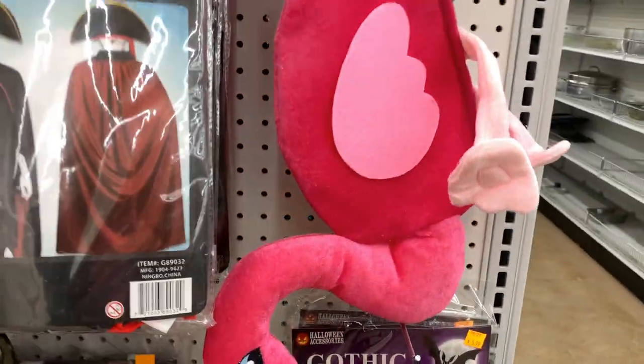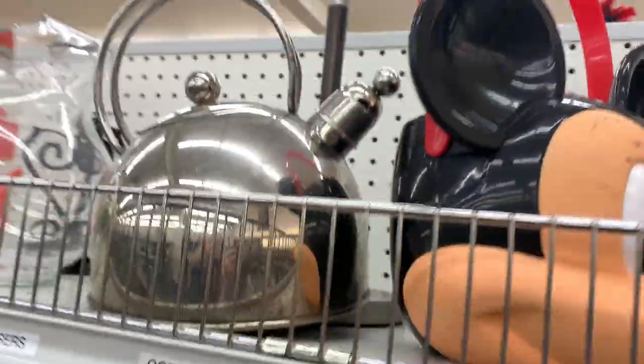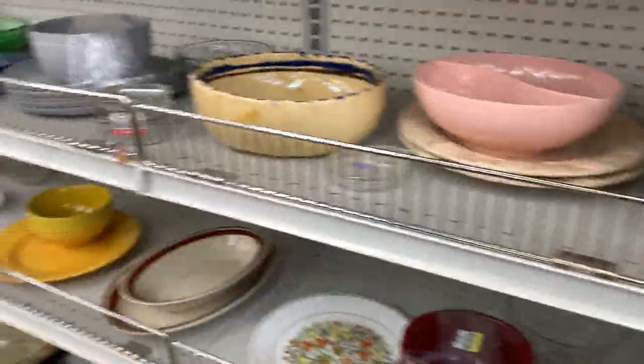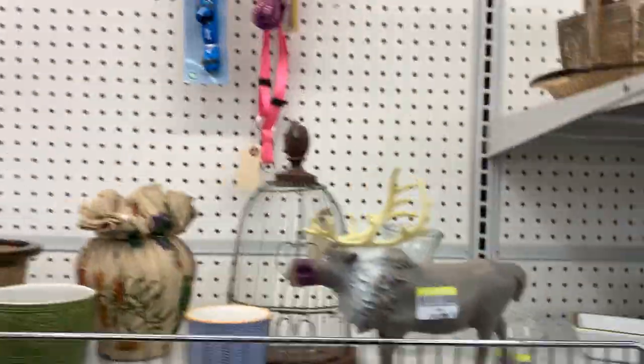Okay, got some more costumes here. They kind of have them spread out through the store. I always thought it'd be fun to be one of these Goodwill employees who gets to organize the end caps. You know how they usually do color code them or by seasons and holidays, obviously. I'm just taking a look down all the aisles, seeing what I see. That looks like an Easter tray.